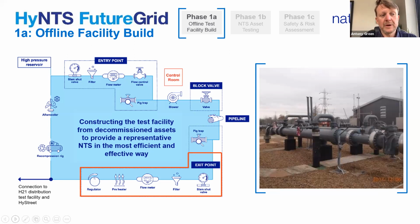We do have some other partners on the project, and in a moment I'll mention one of those, which is Fluxys. So just to complete the loop we've got here, there's a recompression rig.